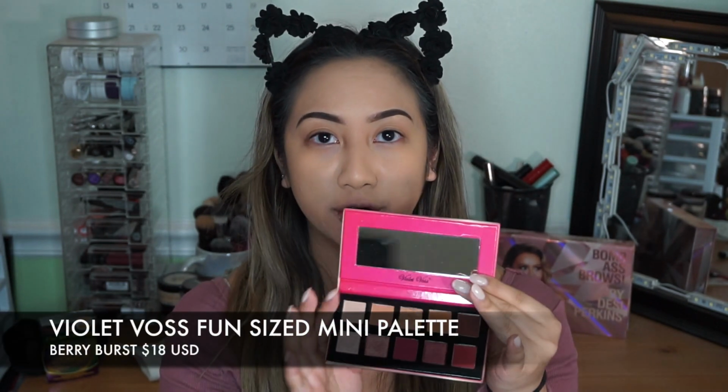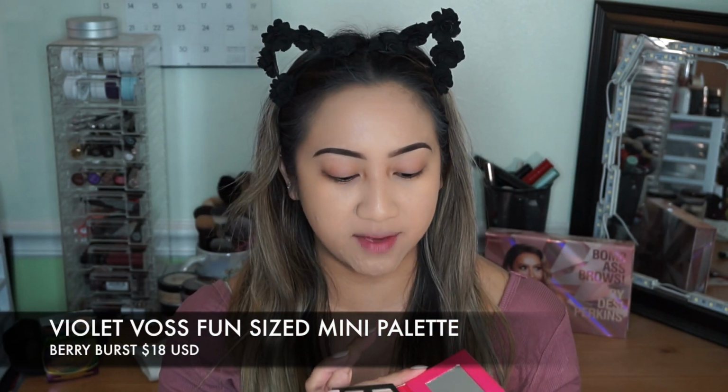This palette reminds me so much of the Modern Renaissance palette from Anastasia Beverly Hills, and I really like it. It's a very small, compact, sleek type makeup palette. It does come with a little mirror inside. I'll let you know what the retail value is somewhere on the screen, and this is what it looks like.